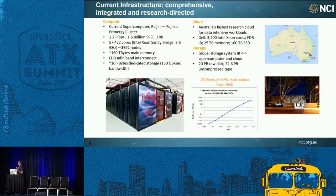We are located in Canberra, Australia. And for those of you who don't know, Canberra is the capital city of Australia. Most people confuse Sydney as the capital of Australia.